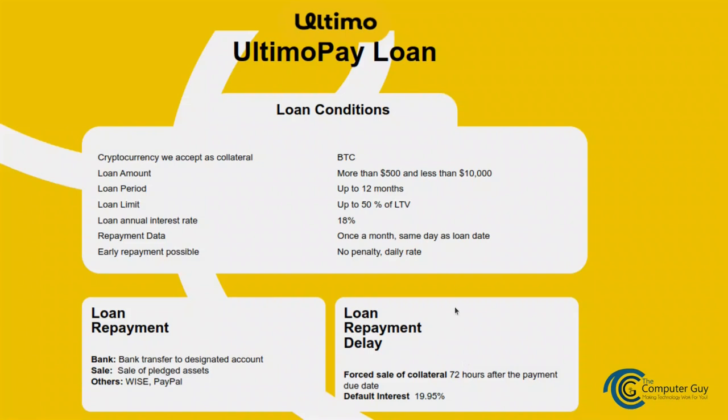If one does not pay by the due date, there will be a forced sale of the collateral after 72 hours from the payment date. In other words, the collateral that is being held, some of it will be liquidated at 19.95% interest if you miss the due date.